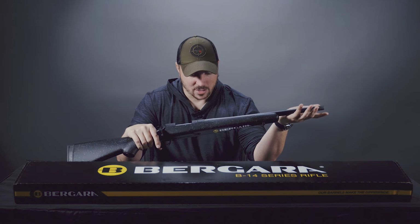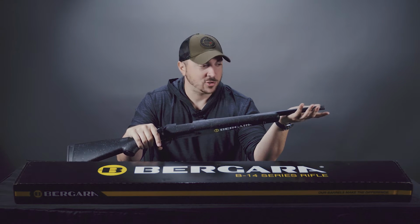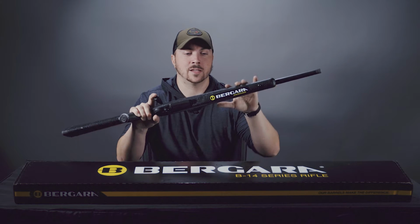A 168 grain bullet, you'd be looking at somewhere around 2,500 feet per second, and 180, 185 grain, you're probably looking around the 2,400 feet per second range or so. And that's not exactly slow. I know there's going to be a lot of variability with those depending on load and such, but that's still a pretty useful velocity.